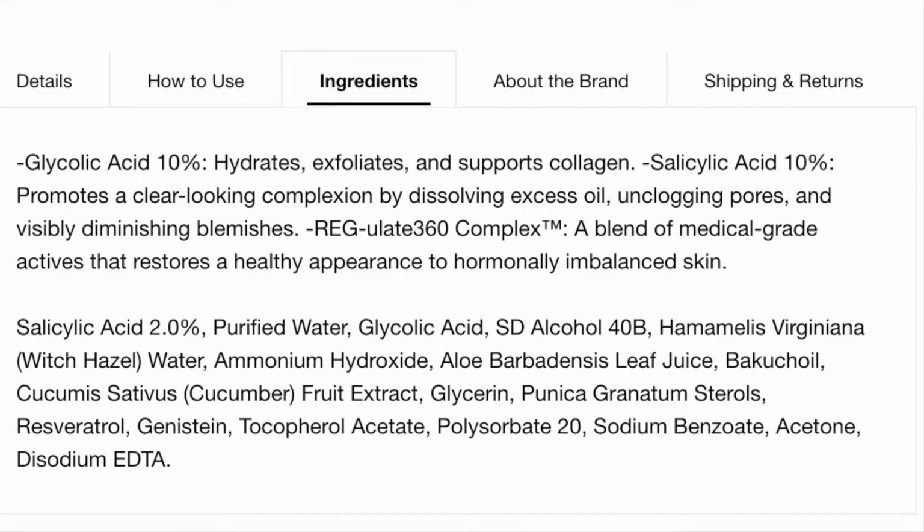But it does not look like there are any additional fragrances or anything added. Okay, so these are the ingredients. Hopefully it'll show up. If not, I'll screenshot it. And then let me see here. Clinically formulated to help control acne, a medical grade blend of 10% glycolic acid, 2% salicylic acid, and Regulate 360 complex effectively targets acne and post-acne scars by promoting the skin cell renewal process, unclogging pores, and balancing sebum production.